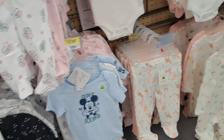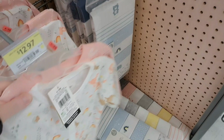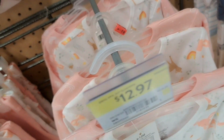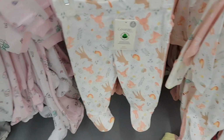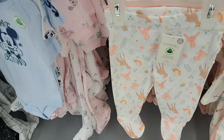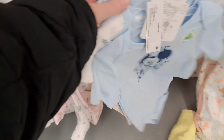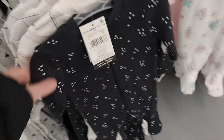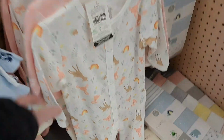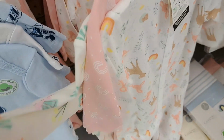These are big. These are big. Let's see, let's see. No, $17 for two. She's turning the year old. Gosh, those don't cut. Yeah, she's a big girl. Where's the ones that tuck in? No, these are the only ones... No, they don't. This one does.